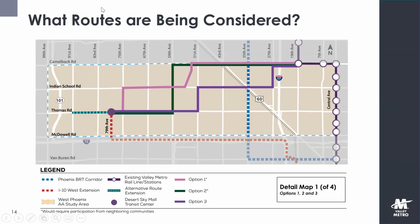The other piece to note is that there is that hatched blue and green line running west along Thomas Road from where that purple dot is to 91st Avenue. What we are trying to show here is that there is a lot of activity and a lot of growth happening at the intersection of Thomas Road and 91st Avenue, where the hospital system is growing in full force. We want to make sure, as we do this study, that we are looking at the potential to serve those activity centers, but that we also acknowledge that a good potential end of line for this project could be that meeting point with the I-10 West extension at the Desert Sky Mall.